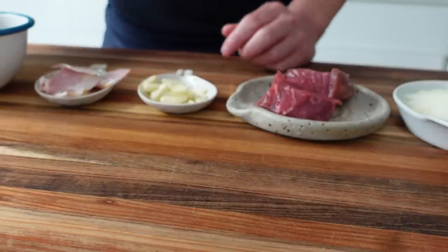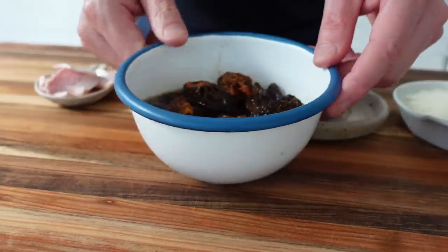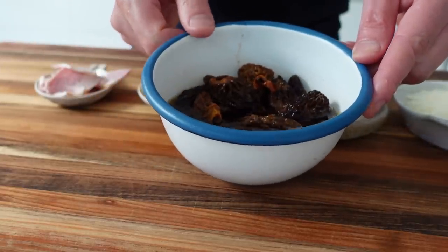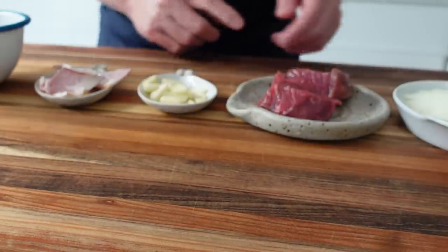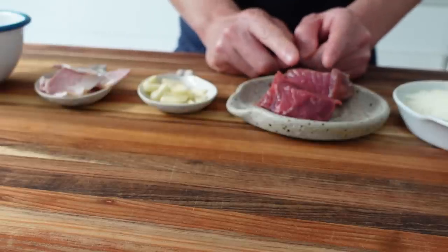And to finish, your dried mushroom, you soak them 30 minutes in boiling water. We're using about 100 ml of water in there. This is my morels, okay? Now let me show you what's gonna happen with this. This is the special thing here.